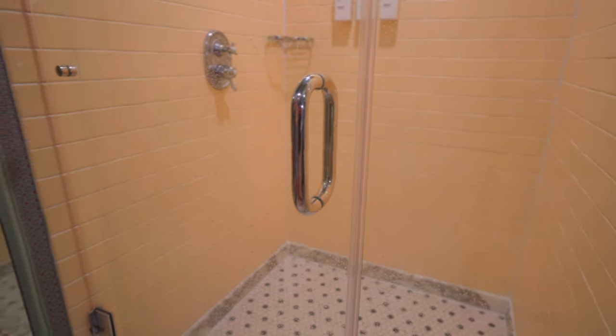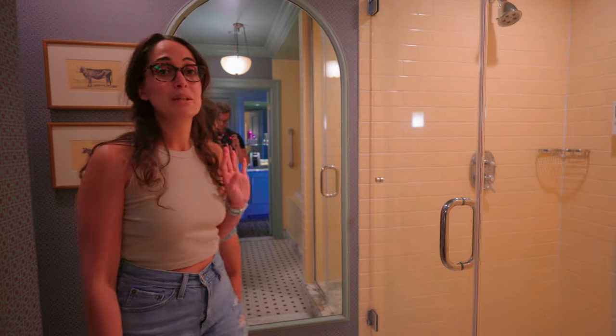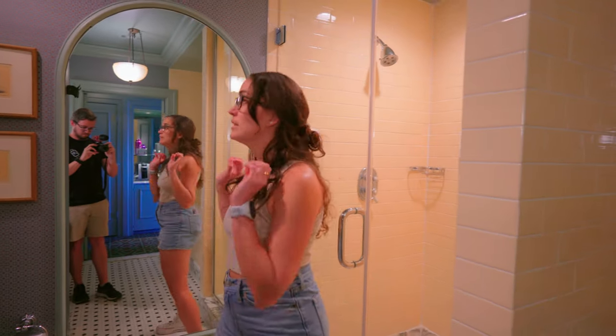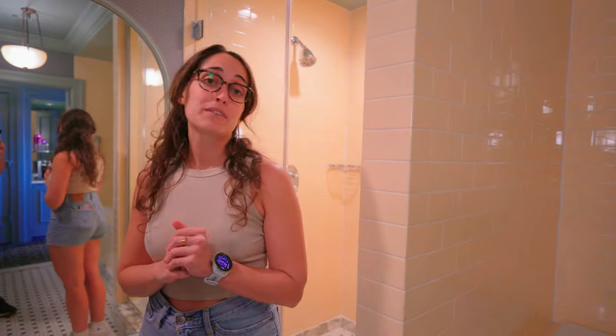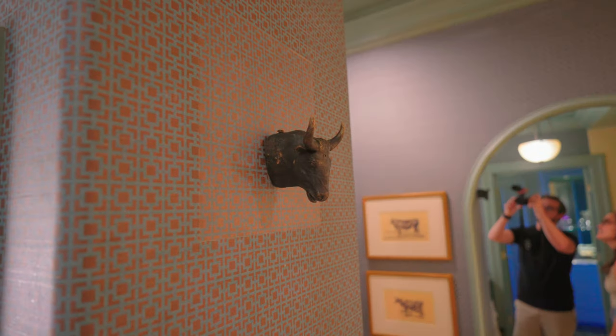We have a really, really nice full length mirror here, which I feel like you don't get that too often, so really love that. Toilet, a lot of pictures of cows. And I really like the cow look here too. I think that's really cool.